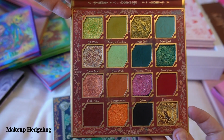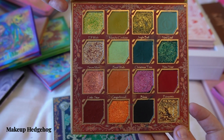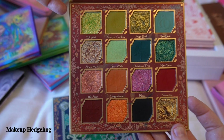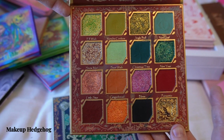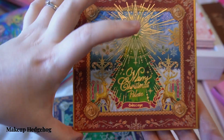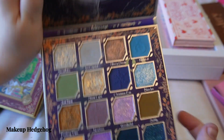The pastels and the shimmers in those just didn't work out, and I don't know what they did with those palettes, because comparing these to the holiday palettes they had last year, like night and day, I was just thinking that they should just keep doing the formula they have done in these original Christmas palettes, because these are just awesome in terms of formulation and also color stories.